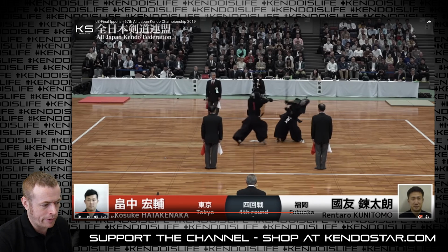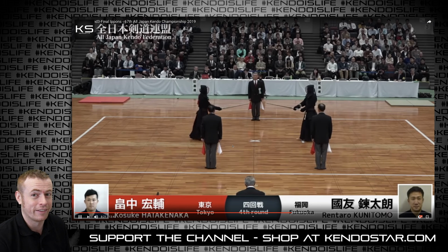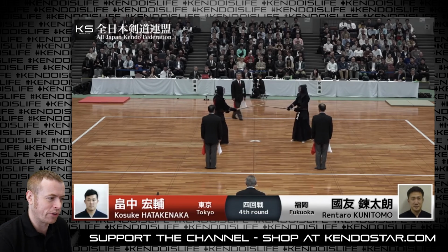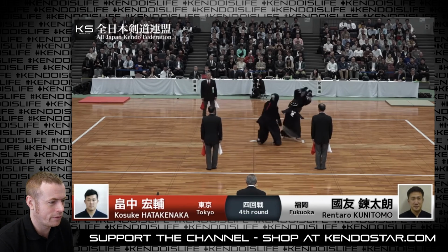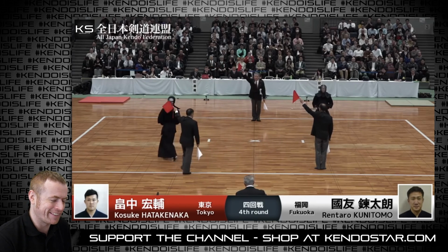And look here as well. This is a mistake lots of people make with tsuki. They leave their left foot trailing behind, but he properly brings it up behind him. Fantastic tsuki. I think this was the only tsuki in the tournament, if I remember correctly. It was a good example of tsuki.